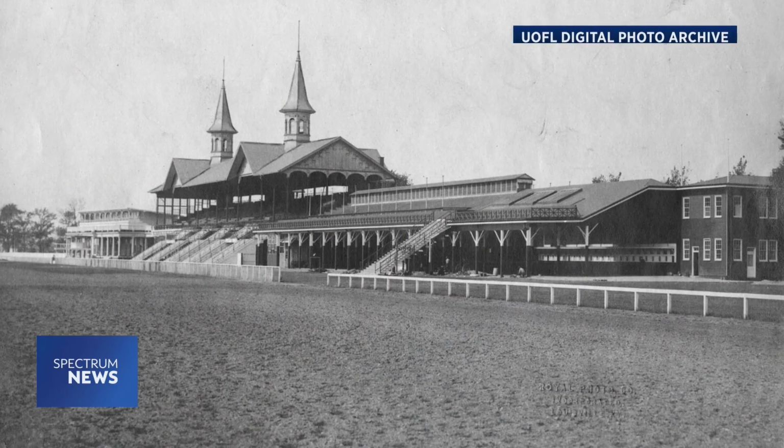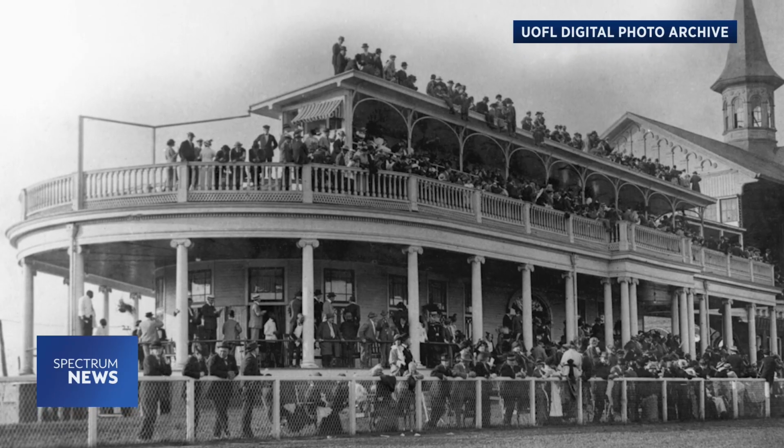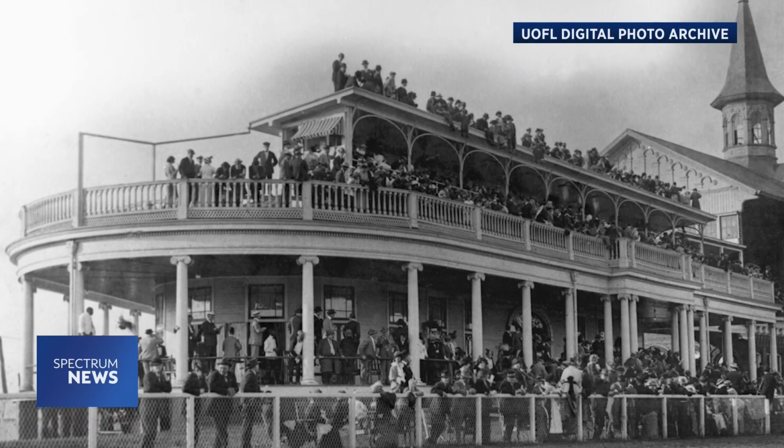The twin spires and grandstands we all associate with the Derby, those wouldn't be built for another 20 years. We didn't get here like we do today. Oh, no. First, in the earliest days, it was either by carriage, meaning horse-drawn carriage, or by railroad.